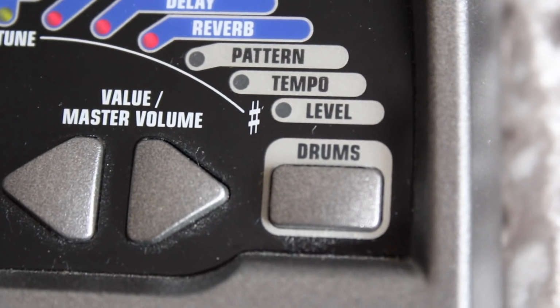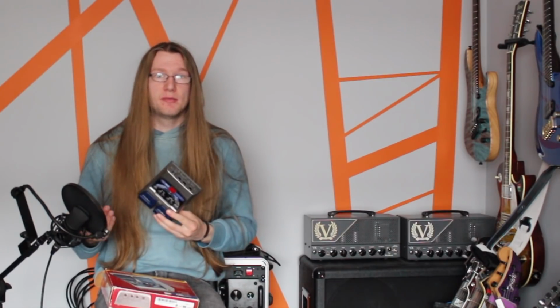And last but not least, the best part about this pedal for a beginner, in my opinion anyway, is the built-in drum machine. For a beginner, there's nothing more important than being able to play in time, and a drum machine is a lot more fun than a metronome, and it can spur on creativity, turning a riff into a song.